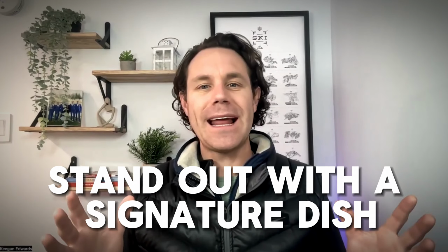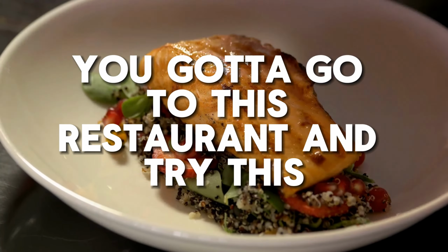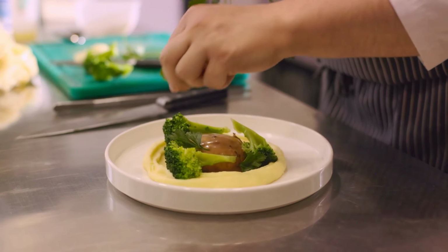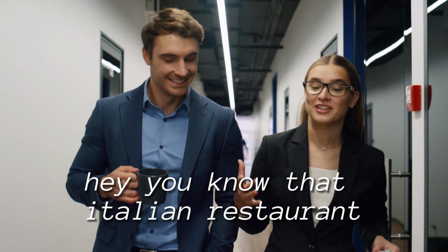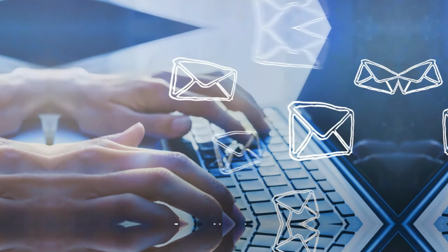Number 5, stand out with a signature dish. Something that makes people say, you've got to go to this restaurant and try this, whatever that is. That's how restaurants become the talk of the town. A signature dish that everyone's talking about and says, hey, you know that Italian restaurant? You have got to try their amazing lasagna, right? That's how a restaurant really gets noticed in their local community, and that word of mouth spreads. Think about, what is your signature dish?